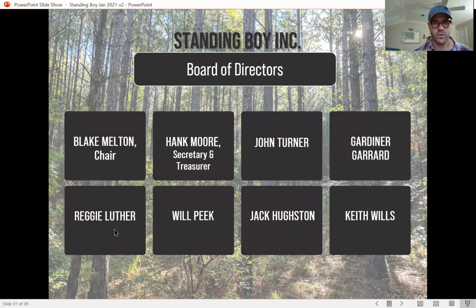Reggie is co-owner of Big Dog and a well-known figure, I guess I would say, in the local running community. Will Peak is a neighboring resident on Old River Road. Jack Houston's a mountain biker and owns Houston Homes. And again, they've been just awesome on this parking lot. We're getting a very good price on it. I'm really just paying for the grading.